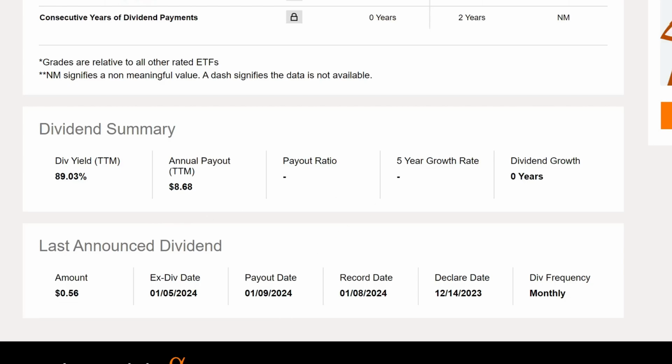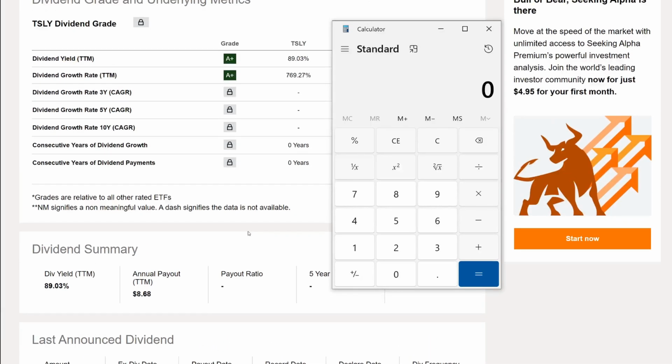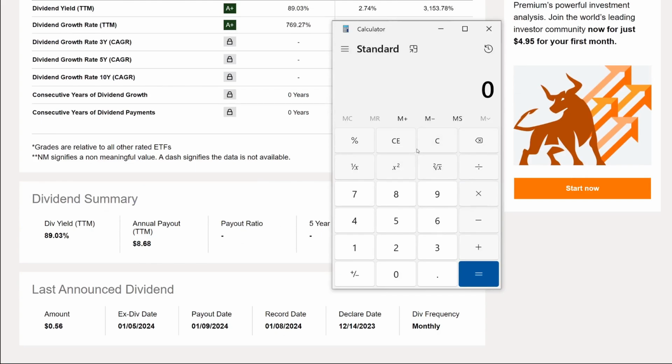Let's go ahead and pull up the calculator, guys, and we can start crunching these numbers. So the first thing we want to do is make $1,000 a month.